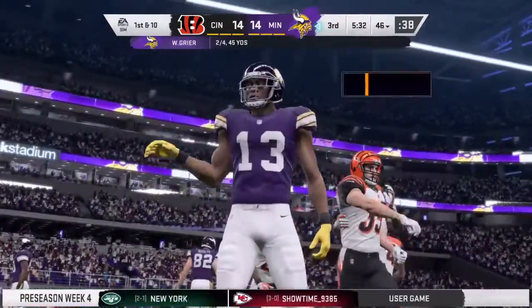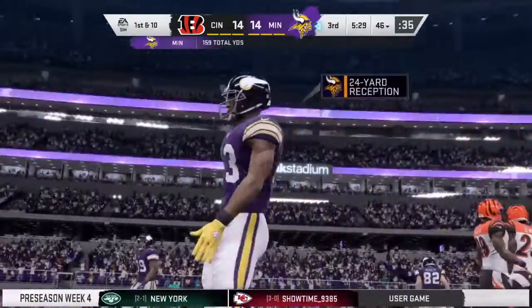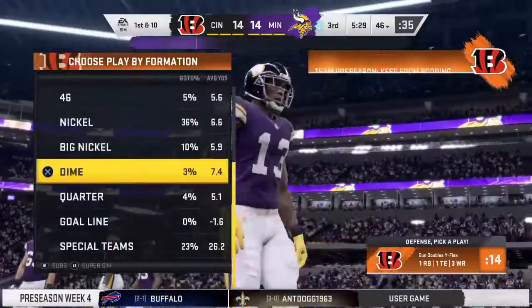And they work this well upfield across the 45. That one goes for 24 yards.